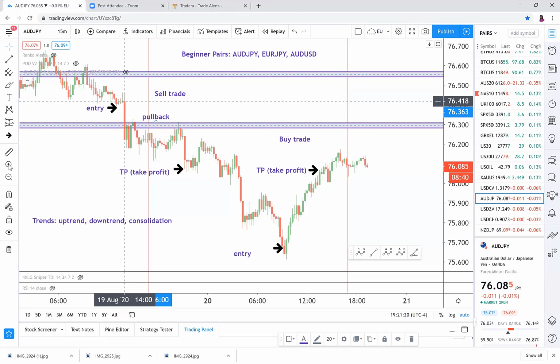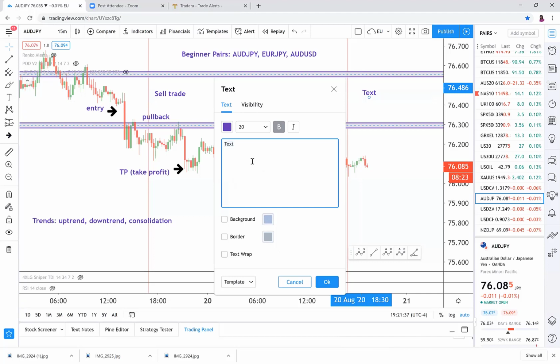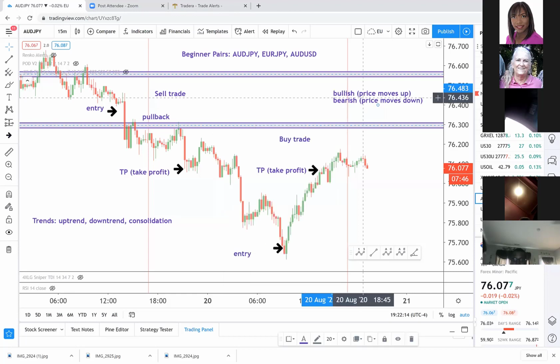Let me give you one more set of notes. All of this you'll find in your back office. So as price moves up, that's known as bullish. Bullish means that price moves up. If it's a bullish candle, that means price is increasing. And bearish means that price moves down. A lot of times in Forex, you'll hear the bulls versus the bears, and that's what they're talking about. So if you have a bullish trend, that means price is increasing. That's an uptrend. If you have a bearish trend, then price is decreasing or going down.